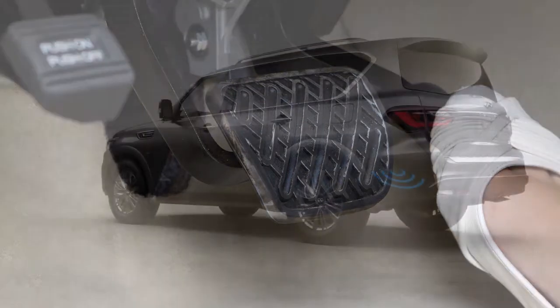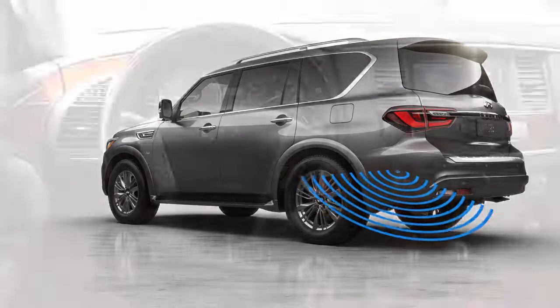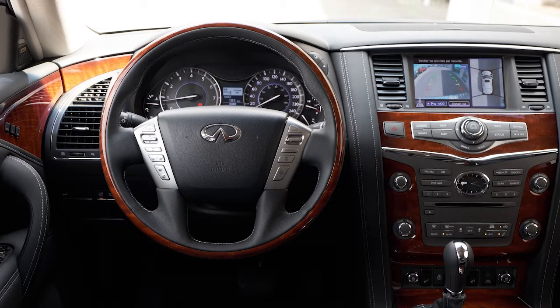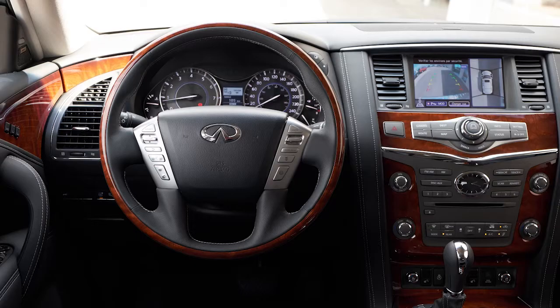Depending on the location of the detected object, the system notifies the driver with one or more of the following: warning chimes, the blind spot warning indicator lights on the inside of the front doors, and indicators on the AroundView Monitor on the touchscreen display.